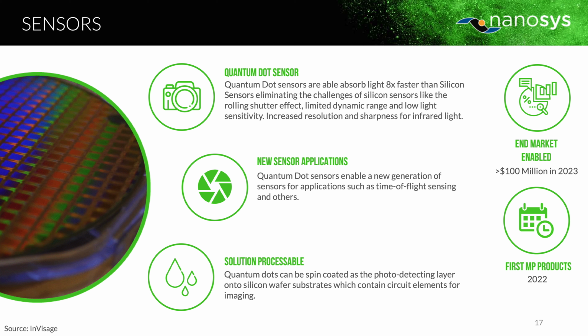But quantum dots can be used as a photodetection layer. They're solution processable, so they're easily deposited onto silicon wafers, which have those detection circuits built in. And now you can basically create a very high infrared sensitivity sensor, for example, using a spin coating process on top of an existing CMOS process, which has a very, very fast, no rolling shutter sort of response. So again, very unique characteristics that only quantum dots can provide.